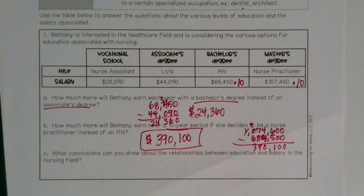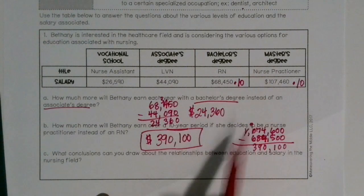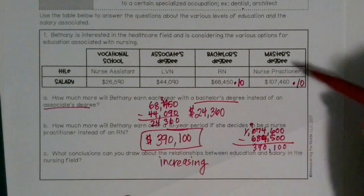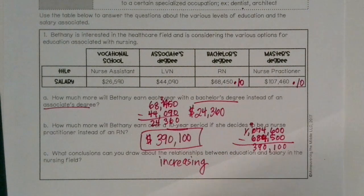And then what conclusions can you draw about the relationship between education and the salary in the nursing field? And so I kind of already said this. As the education goes up, the more training and the more education, the more specified their education is, the higher their salary. So it's increasing. So even though it's going to take longer to get these degrees, usually in the long run it's worth it if you know that's what you're interested in. So there's our notes for the day.